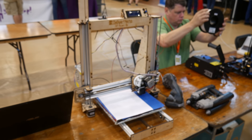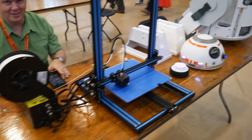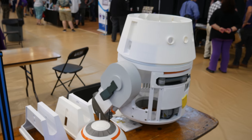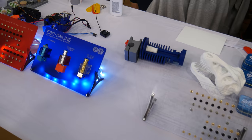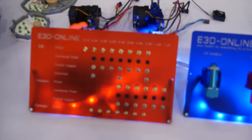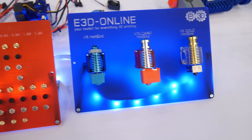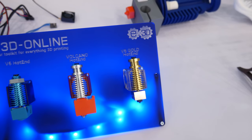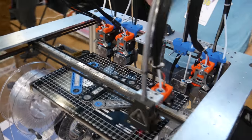Here's a lot. How you doing? Here's the Starbucks. This is the E3D. The hot ends, the blue one, and the silver one, and the gold one. It takes like 4 hours to print. These are E3D 3 teasers. Some magical device.